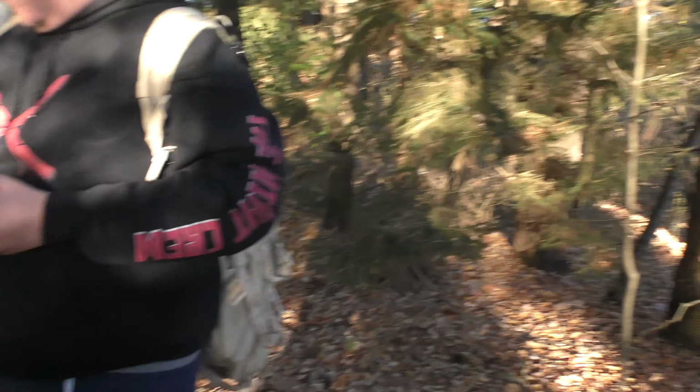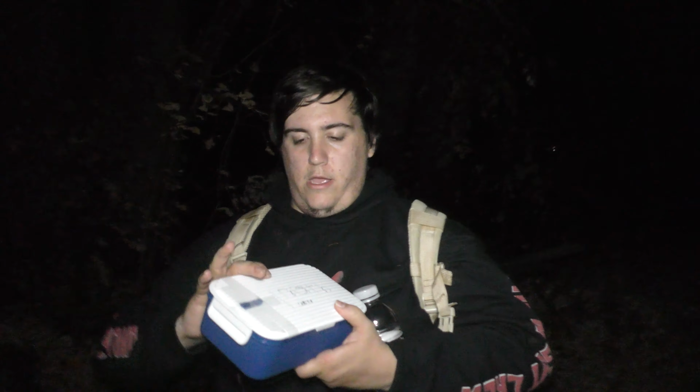Okay. Everybody stay tuned because you guys will see us when we go and hide our cache for our 100th find. So stay tuned, we'll see you guys then. As you can see, it is nighttime, but this is the cache right here. Welcome to our 100th cache find. So this one, the difficulty is gonna be a 2.5, and we're gonna be hiding it somewhere in these woods behind us.